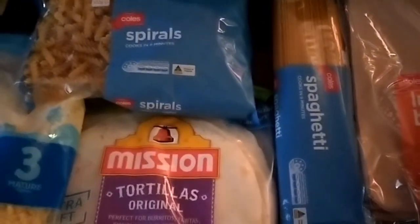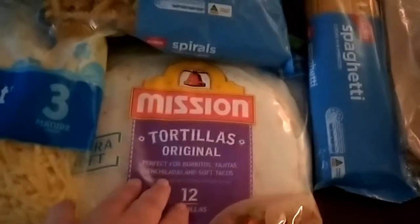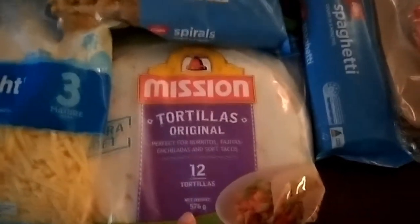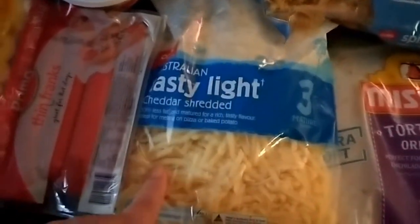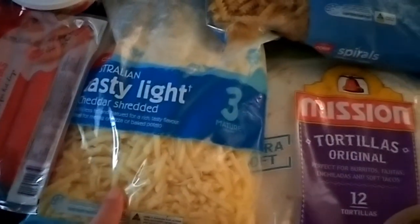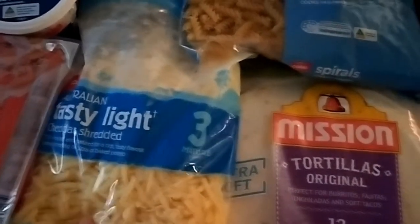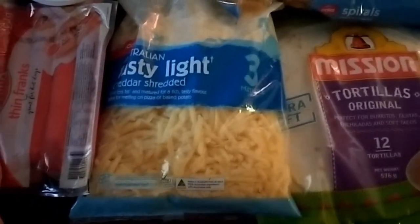And then I just topped up with some spaghetti and spiral pasta, some tortillas. Now, again, these were cheaper than the home brand. The home brand has 10 in a pack, so these Mission brand were cheaper for a dozen. I got some grated cheese because I still have a lot of block cheese from last fortnight, and this just goes in the freezer. It's only slightly more expensive than the block cheese. I think it's about $9 a kilo, where the block cheese is about $7.60. So it's just handy sometimes. The kids have an aversion to the cheese grater, so it just makes it easy for them.